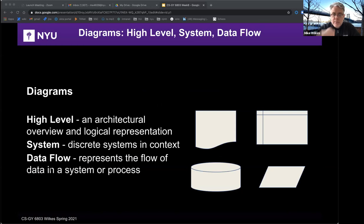The high-level diagram. This is an architectural overview, and it's essentially a logical representation. So if you're going to have a database, you're just going to have one, even though it may be a cluster of servers or primary with several read-only replicas and secondaries. In the high-level diagram, you would just represent it as one database. So there's a logical view, not system.